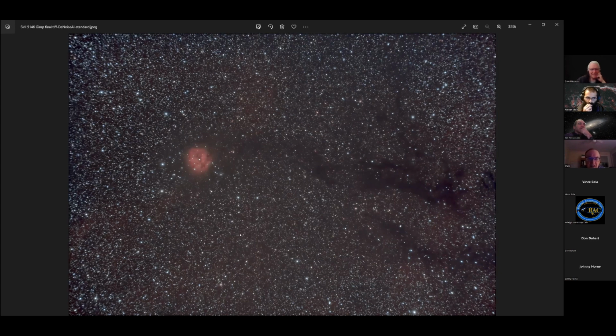Anyway, this was taken with my 72 millimeter f6 up at the gun club, Bortle 5. This is the Cocoon Nebula, taken with the L-Enhance filter, 36 5-minute exposures, which is 3 hours, with my ASI 294 MC at a gain of 180, temperature -10.